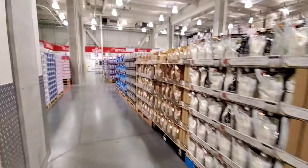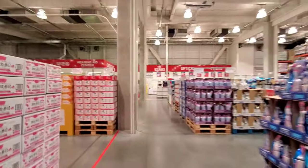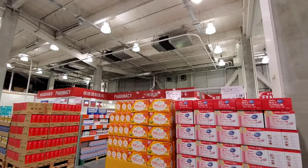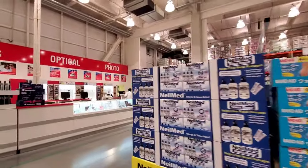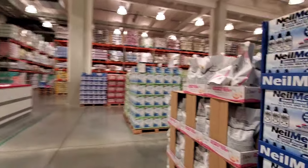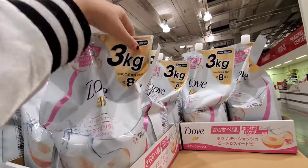It's really interesting because this Costco has everything that Costcos back in America have. Like, it has all the medicine in this area, it has the pharmacy, and it also has the eye doctor, and even the photo developing area. I think it's really interesting. It literally feels like I am back in America. I mean, obviously, there are some Japanese products, like this Dove right here.